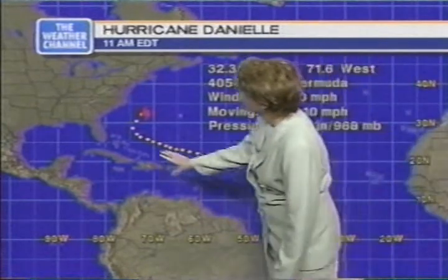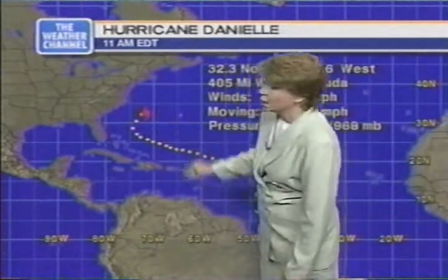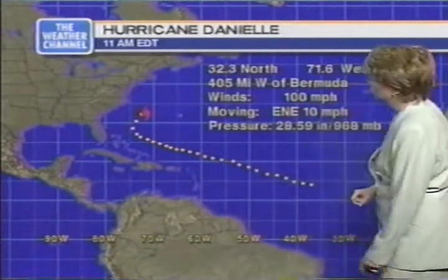We also have Hurricane Danielle still moving away from the United States. However, tropical storm warnings have been issued for Bermuda. And so we could see some very gusty winds and some pounding surf associated with Danielle.